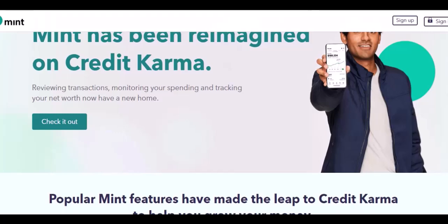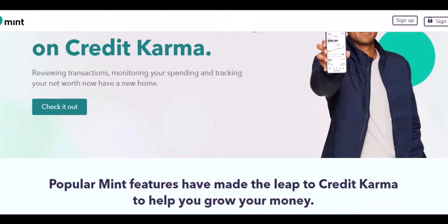Here's the fun part, Mint does all the heavy lifting. Just follow the prompts to enter your bank login details, and Mint will securely connect and download your transactions. It might take a few minutes depending on the number of accounts you have, but it's a one-time setup that unlocks a world of financial insights.